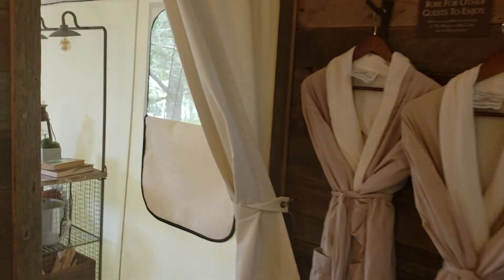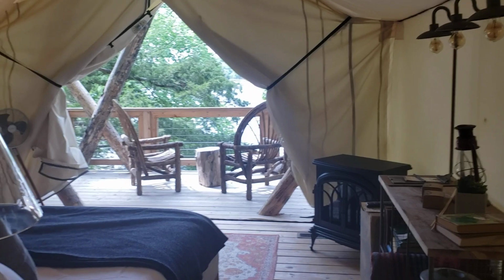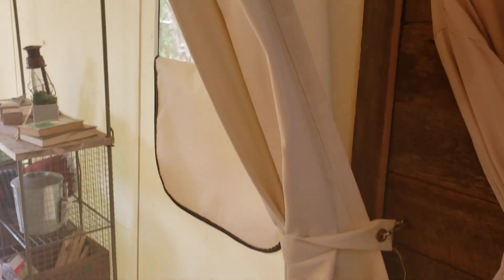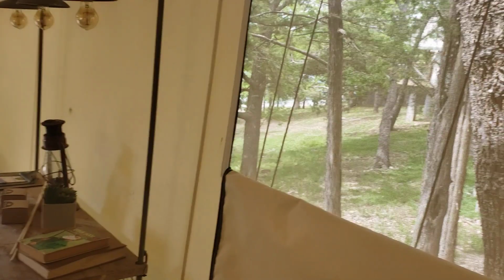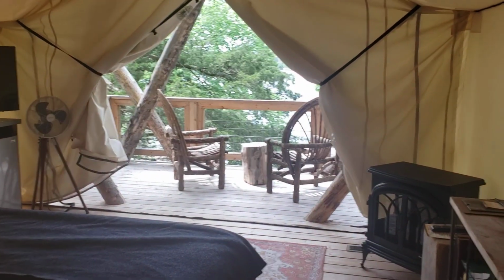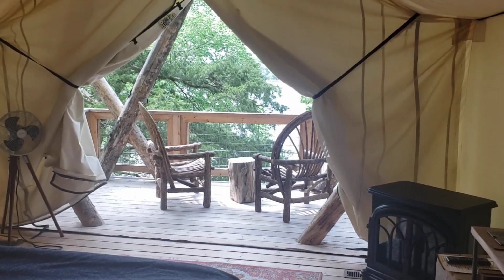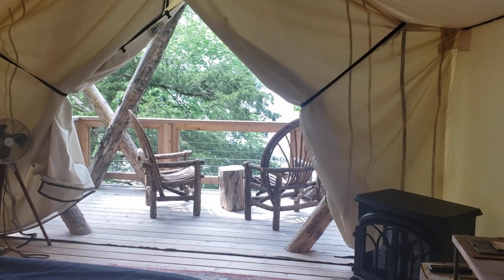And then you come into the main part of the tent, which is so wonderful. There's also a little curtain here that you can close off if you want more privacy in the bathroom. And then you have the little windows. And again, the front of the tent, or actually it's the back of the tent that faces the lake, you can do the same thing. You can have it completely open like we have it now, or you can have it layered with either the screen or the canvas shut.